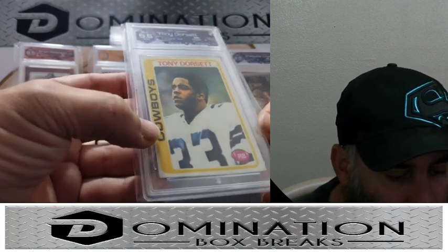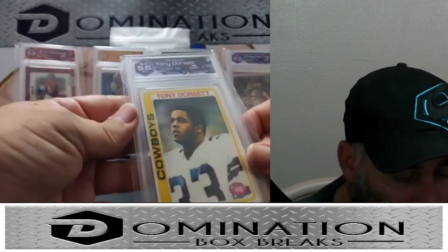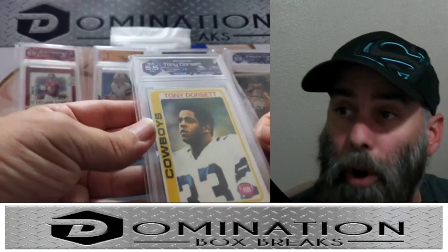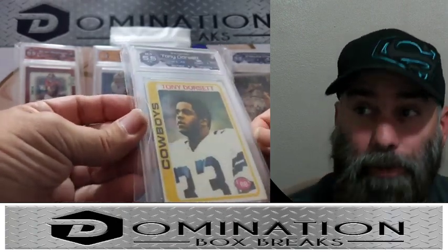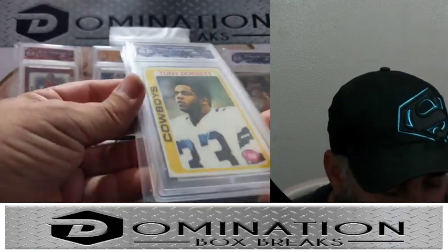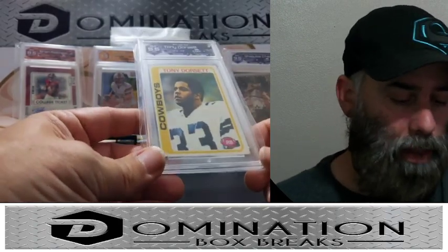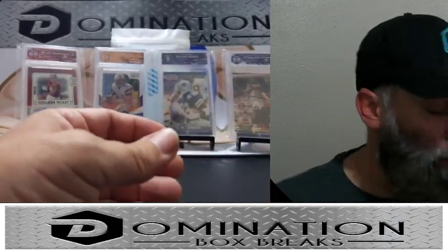But 5.5 is an excellent plus. It's a start. It's a Tony Dorsett rookie. I'm fine. I was hoping for a 7. So by hoping for a 7, you're really hoping for a 6. So 5.5 is slightly into disappointing territory. But okay, that's fine. I got a graded Tony Dorsett now. So sweet. I'm okay with it.